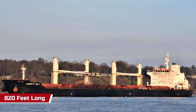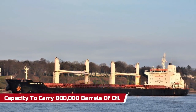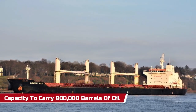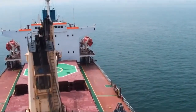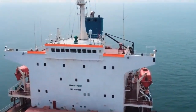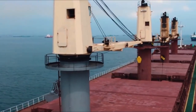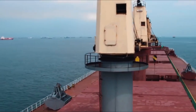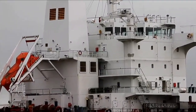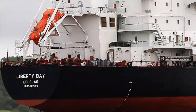Liberty Bay is 820 feet long and has the capacity to carry 800,000 barrels of oil. This ship has many components, including main engine components and controls as well as fuel, lube oil, and electrical system to deliver energy efficiencies and better performance. It also features design enhancements for improved environmental protection.